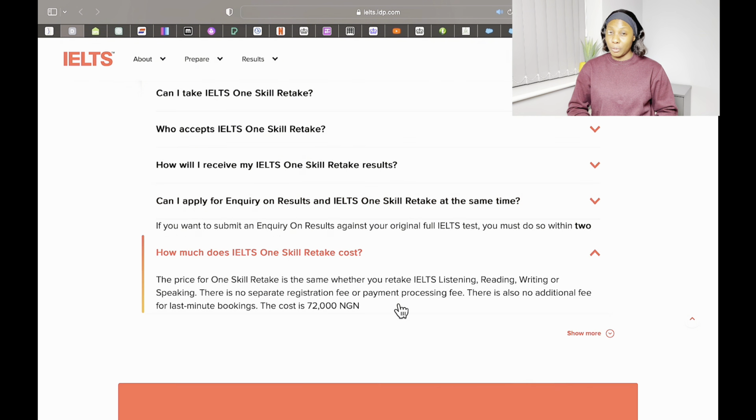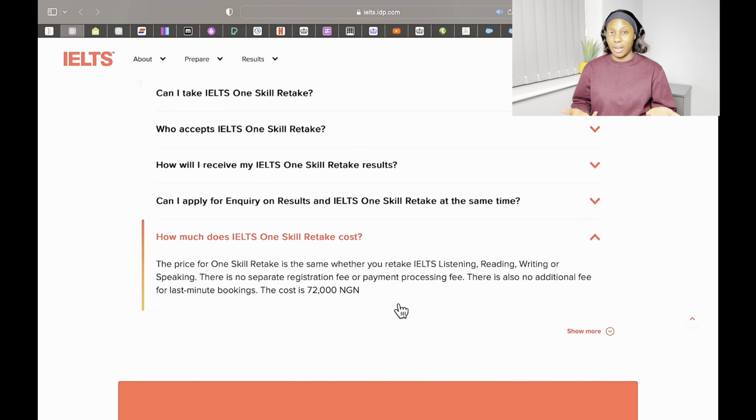And now I'm sure most of you would want to know, okay, how much does this cost? This IELTS One Skill Retake is the same whether you retake IELTS listening, reading, writing, or speaking. There is no separate registration fee or payment processing fee. There is also no additional fee for last minute bookings. The cost is 72,000 naira.